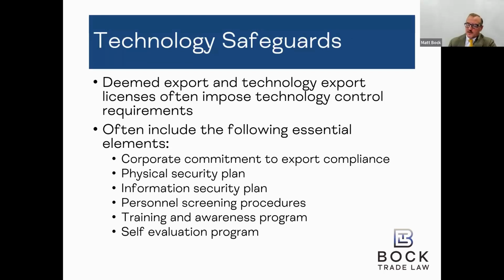Again, technology safeguards are simply, if you decide to go that route and you file a deemed export license application, make sure it includes a description, again, of how you as a company are going the extra mile to protect access to controlled information. And it should include a physical security plan, as well as obviously an information security plan. It should include procedures for screening personnel. It should include an examination of how you are training your employees to implement the technology safeguards. And it should include sort of a periodic, ongoing self-evaluation protocol.